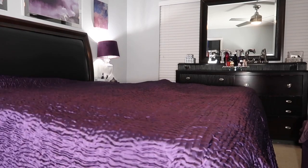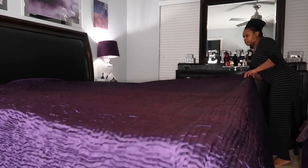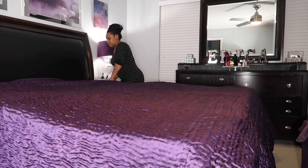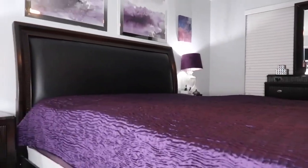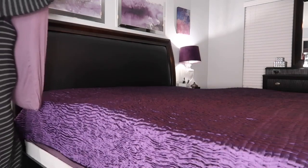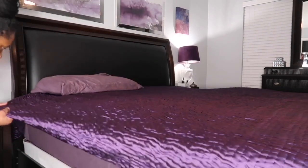If you notice, lifestyle lovers, I'm having an issue with getting both sides of the bed even with the quilt. That's why it's always best to go a size up. That's why I stated if they had a California king, I would have ordered that. If you have a queen, you might want to go up to a king. You know, it won't hurt anything to have your quilt or your comforter fit a little bit bigger.